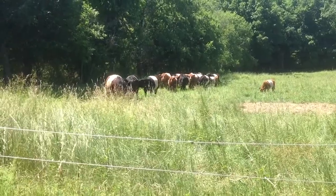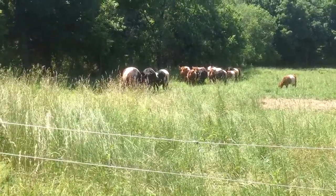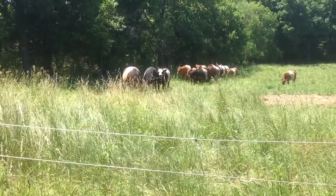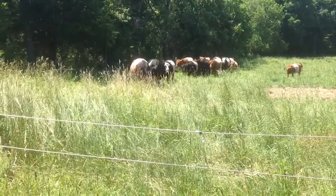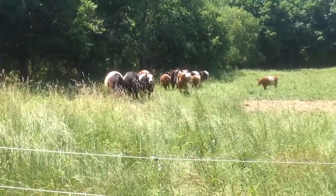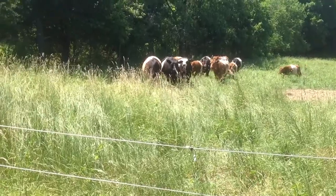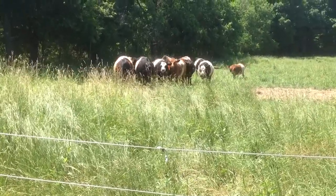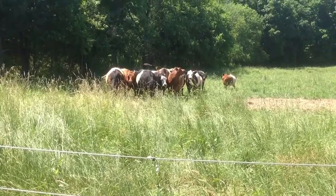They're actually small. Really? Compared to conventional factory, average stuff, yes. They're not like fattened up with a bunch of corn. Right, and our largest cows here are probably 900 to 1,000 pounds, whereas a lot of cows are in the 1,400 to 1,600 pound range.